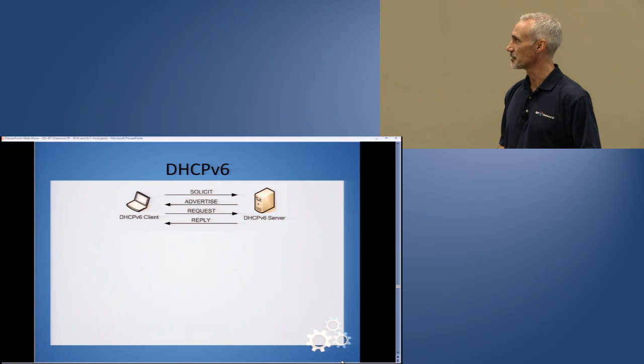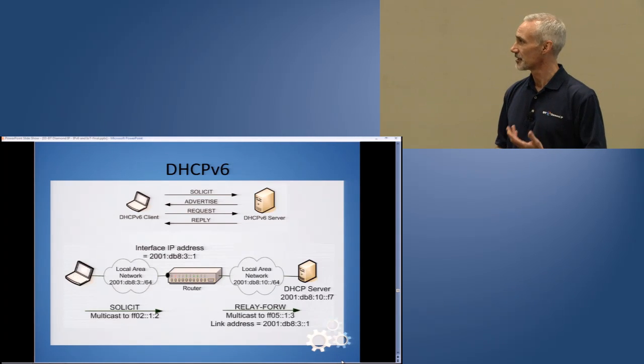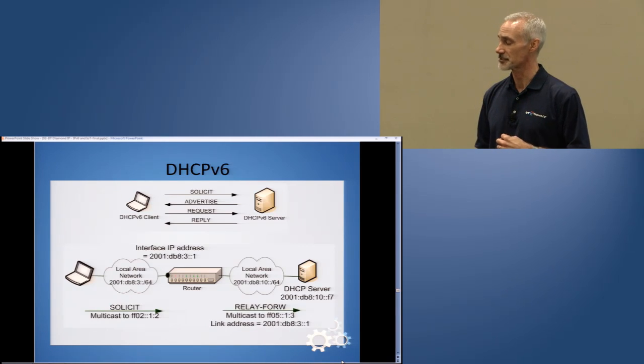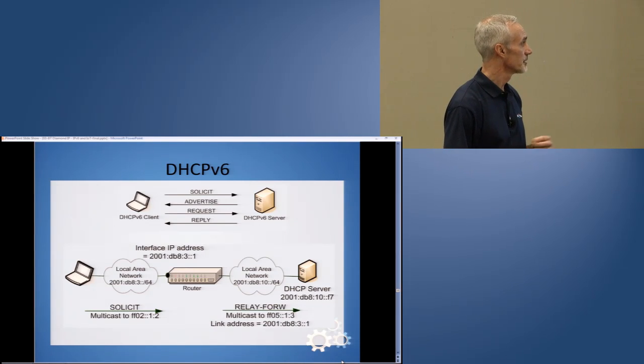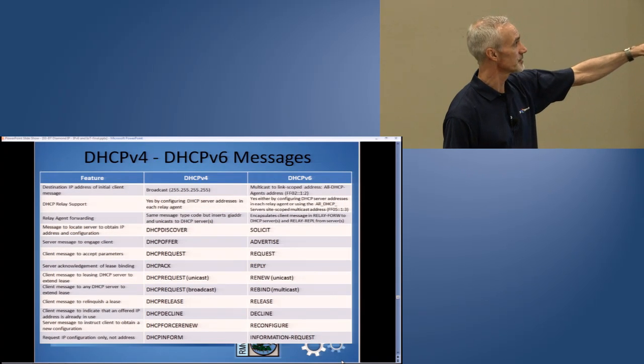Just a quick review of DHCPv6. Obviously, it's very similar to v4 in terms of the transactions. You can actually get it down to 2 packets with the rapid commit. It also performs relay agent forwarding, to forward information from a local LAN or local network to a DHCP server elsewhere in the network. Again, using multicast as opposed to broadcast, and that's really one of the main differences here.